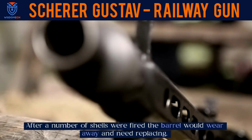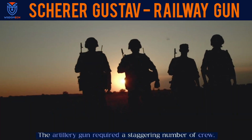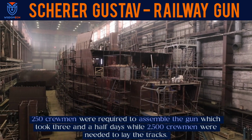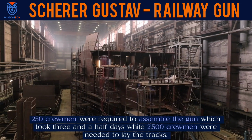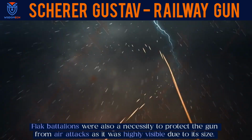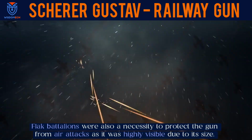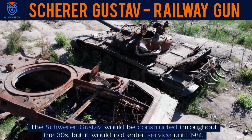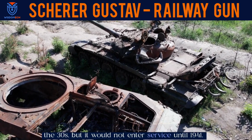After a number of shells were fired, the barrel would wear away and need replacing. The artillery gun required a staggering number of crew. 250 crewmen were required to assemble the gun, which took 3.5 days, while 2,500 crewmen were needed to lay the tracks. Flak battalions were also a necessity to protect the gun from air attacks, as it was highly visible due to its size. The Schwerer Gustav would be constructed throughout the 30s, but it would not enter service until 1941.